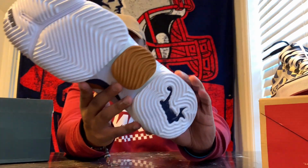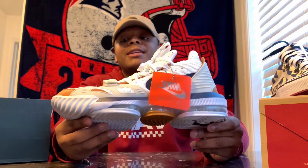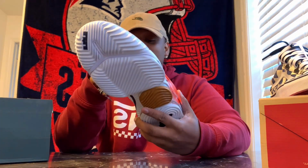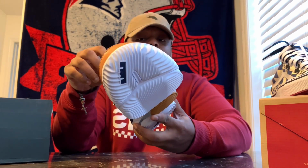And then you got the bottoms here, nice white bottoms, dead stock. These shoes are nasty, and I cannot wait to wear these. This is going to be one of the shoes I wear more often.